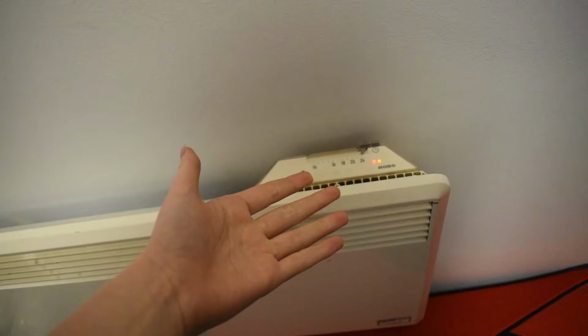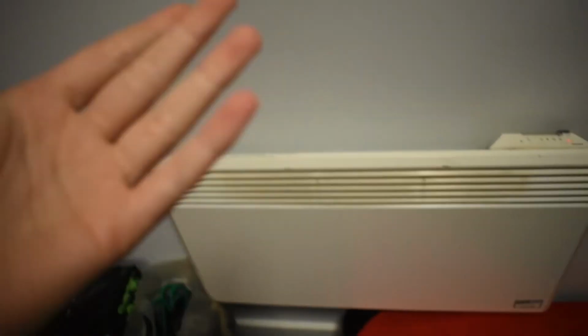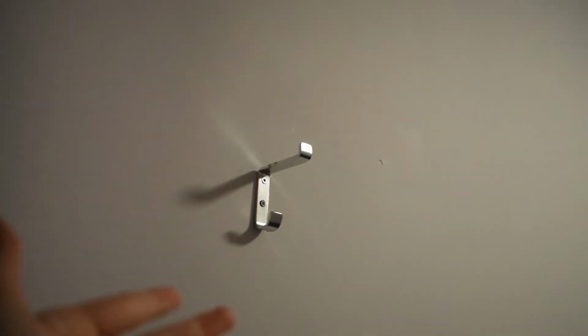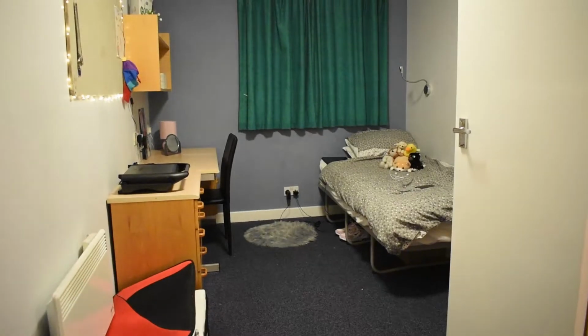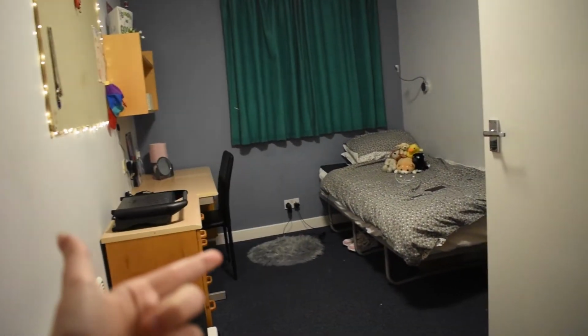Also here we have a radiator, you just hold that until it comes on. It's really, really, so, I mean, bring your own heater, even though it's not allowed, but we do it anyway. I forgot to mention that you very generously get given a peg, actually two pegs, how very nice. I kept my coat on these for the whole time. It held up, would recommend having a peg. But yeah, this is what it looks like, very cute. We've got a bed, a desk, a chair.